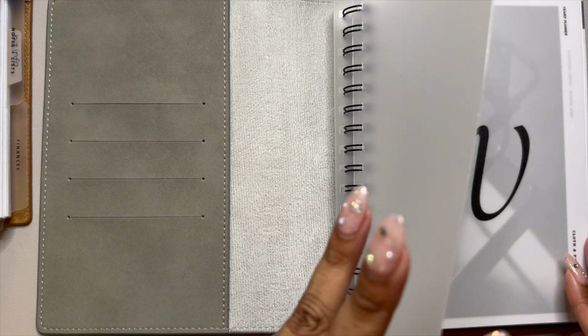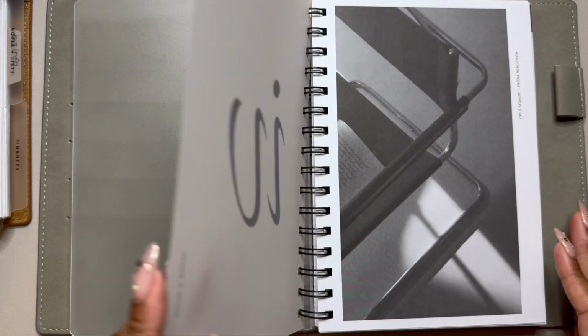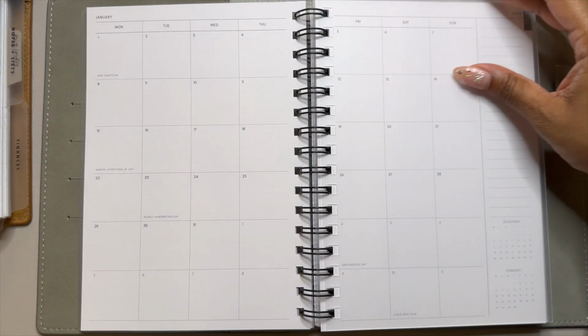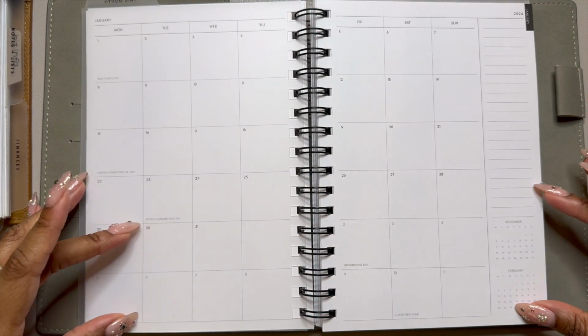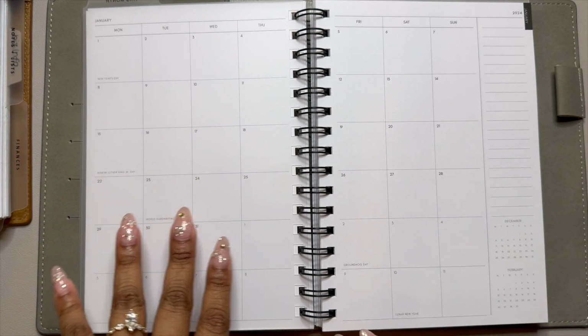So we've walked through this before, so I won't spend too much time on it, but this is the Spiral from Cloth and Paper. This year, something that's different are these tabs up at the top of the planner. I actually really like these. The monthly layout is different, it's longer, there's more space because there's not the lines with the space for notes and important dates.